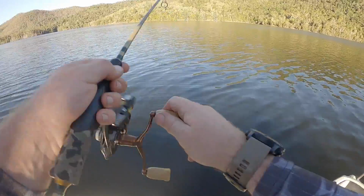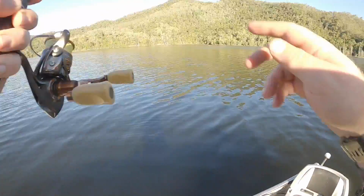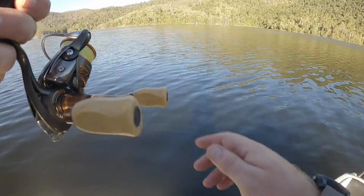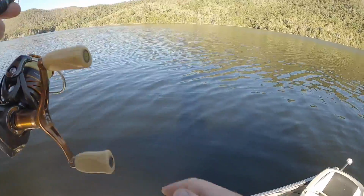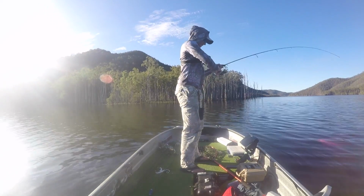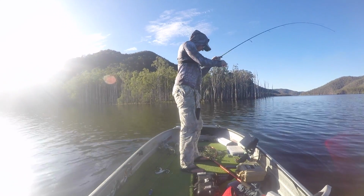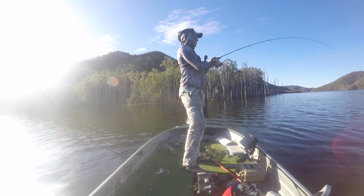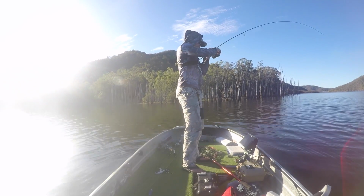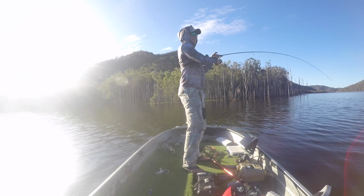Oh, there's a fish. I don't know if the camera got that, but it literally just knocked slack in the line as the lure was sinking. I knew I had a fish straight away. It just stopped. Not surprised there's fish here. Oh my god. The sounder is lit up like Christmas.